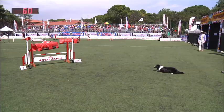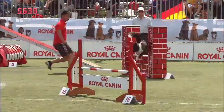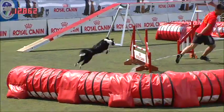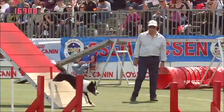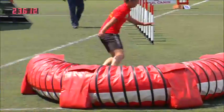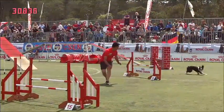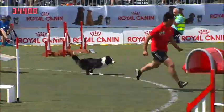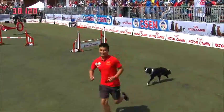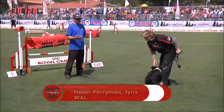From Xi'an, China, Porcelana, this is Jiang Yao and Carson. And a nice blind cross thrown in at the end. 38.12 is the time. I believe that's the fastest time early on in this 5.25 category. That was Jiang Yao and Carson with a clean round.